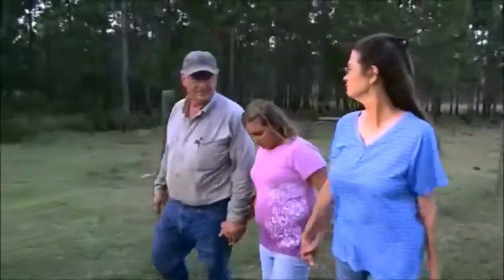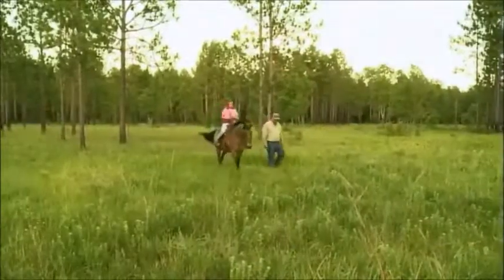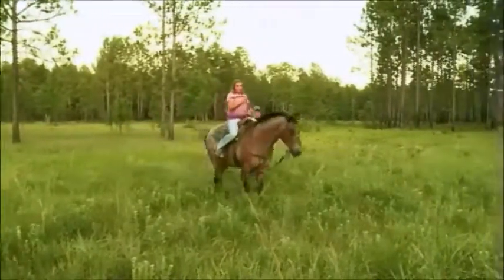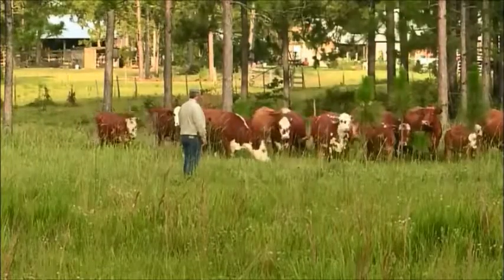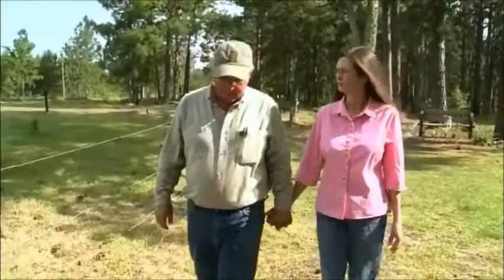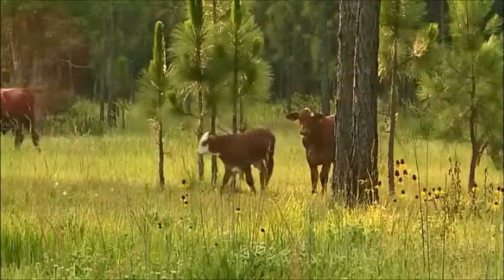To me, that's what God intended for him to do, was to be on the land. He didn't intend for David to have an office job, I guess you'd say. He's happier being on the land with his cows. You know, it adds a level of a quality of life that no business plan can incorporate. There's not a day that goes by, not a one, that we don't marvel at the wonders of nature here.